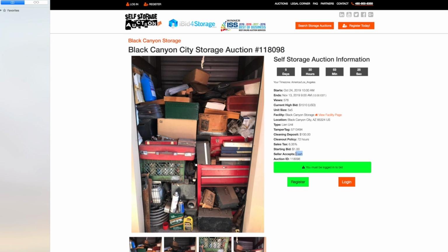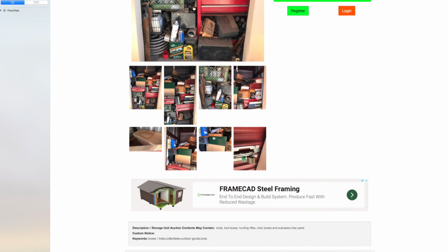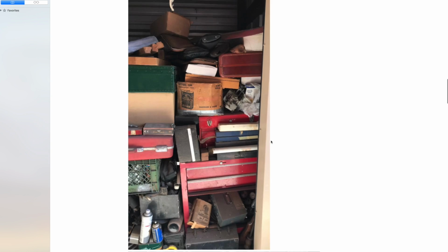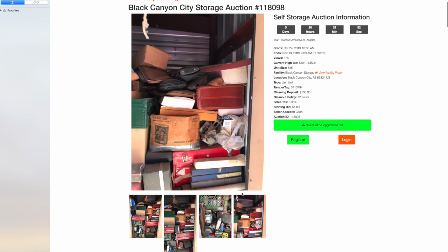Remember, if it's cash and credit, typically those facilities go for more money, simply because people can put it on their credit card and they don't have to pay cash. Typically, cash units are a little cheaper than cash or credit. And then it has more pictures down here, so let's go ahead and click on one. Looks like you can't zoom in on these photos. But they are pretty big photos, so you can get a really good view of what's in there.